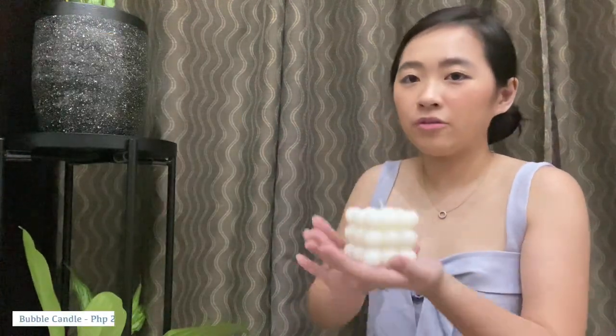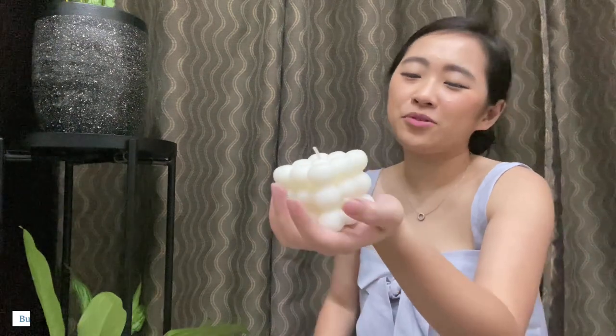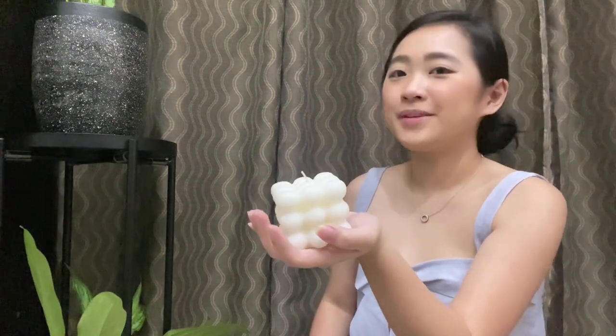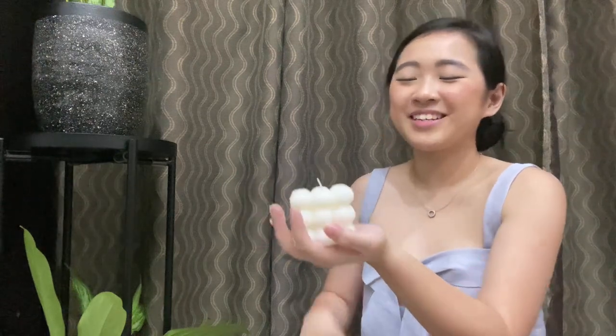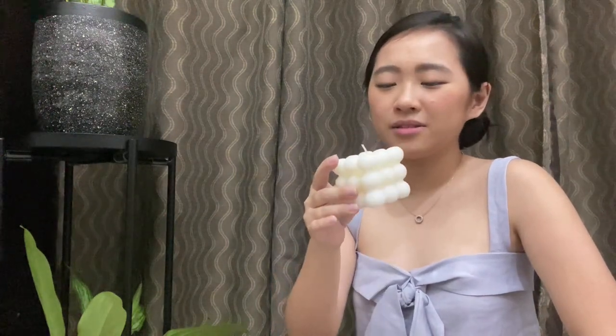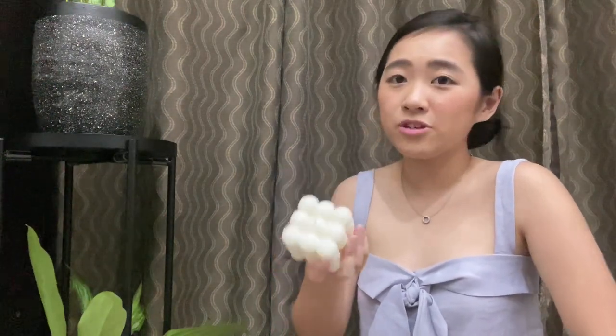Another candle I got from Shopee, pero this one more of like, ano lang, design. May nagbebenta ng balot. Sorry. Anyways, more of pang display lang siya kasi yung scent niya, I think it was supposed to be Pear and Freesia also, pero parang wala lang.